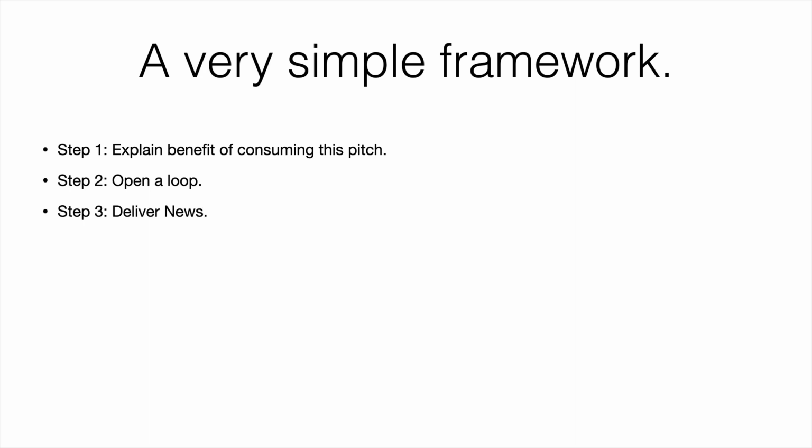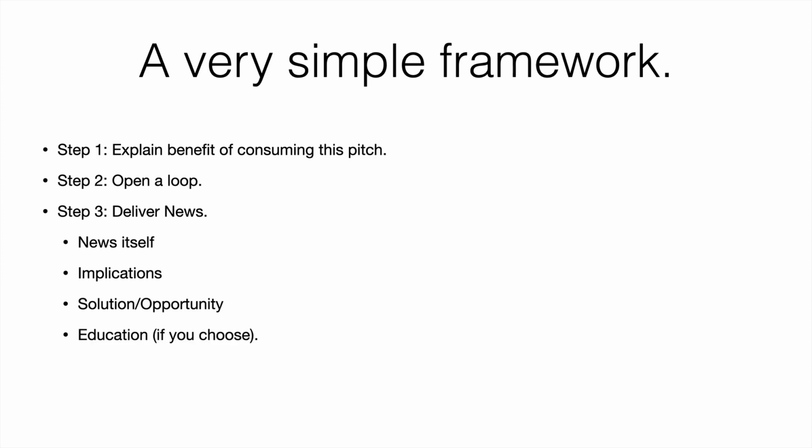Then in step number 3, you want to deliver the news. And that kind of goes like this, all right? You deliver the news itself, there's some news. Then you deliver the implications of the news, here's what that means to you. And then you deliver the solution or opportunity based on whether or not the implications are positive, negative, or both. And from there, you can, if you choose, segue into education, or you can simply skip that part and transition right into your direct pitch.